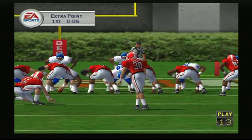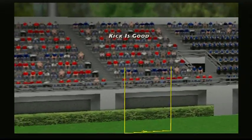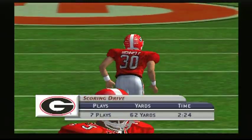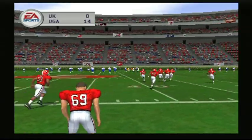Set. Hut. And he tacks on the extra point. So down to just a few seconds left in the first quarter with a score, Georgia 14, Kentucky nothing.